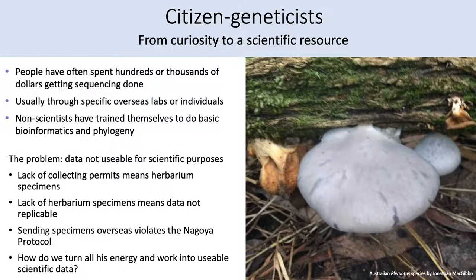One of the really interesting developments we've seen over the last few years is that we've seen a lot of amateur mycologists getting interested in genetic sequencing of fungi. And some people have actually spent hundreds or thousands of their own dollars getting this sequencing done. Usually it's done through certain overseas labs or through individuals in other countries. And in a lot of ways, it's been really impressive watching people who haven't been trained in science just training themselves up to do basic bioinformatics and phylogeny.